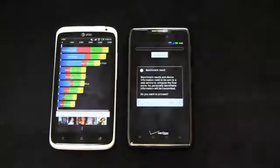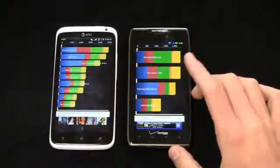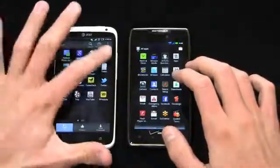Loading through here. We'll see which score we come up with. Come on now. Let's roll through. Let's find out what the benchmark result is, and it is 2,300, 2,300, 4,918, worlds of difference there. Now, where the DROID RAZR MAXX may come ahead slightly is in the speed test.